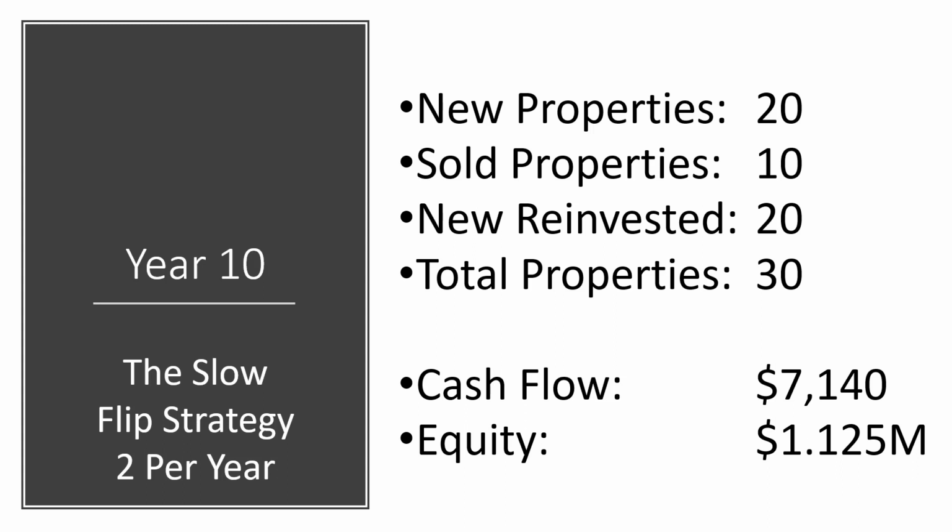In the event you buy 2 properties a year, that's 20 properties over a 10-year period. But in the slope flip strategy, starting in year 6, you start to sell off not 1 this time, but 2 of your worst performing ones. And you use the equity from those to double them. So as opposed to buying 2 more, you sell 2, but you're actually going to be buying 4 more. So in year 6, 7, 8, 9, 10, you will have bought 20.